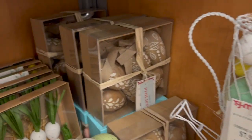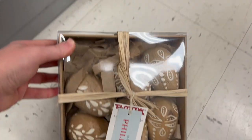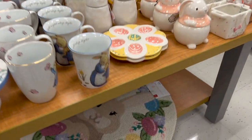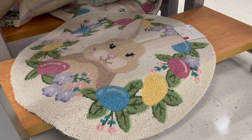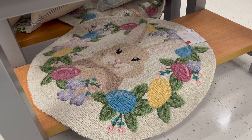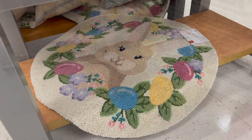And then if you like more of the like wood tone stuff, you don't like the big pops of color, they've got this set of the eggs for $14.99. I think these are really pretty. I almost missed this rug down here. This is absolutely adorable and it's $24.99. I think that this would be really cute in like the entryway area. I love the bunny on it, and then it's got like a wreath of eggs and flowers surrounding it.